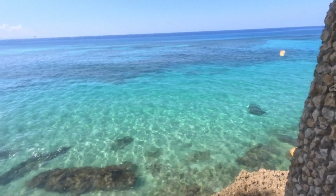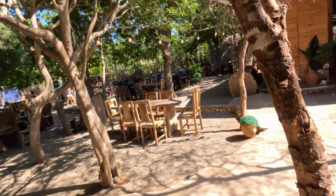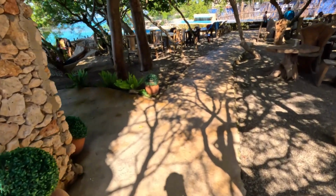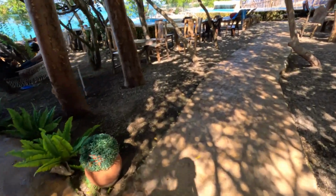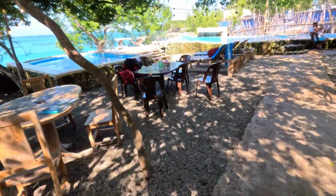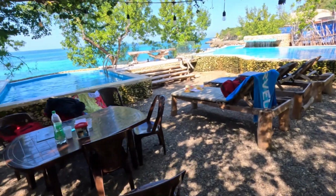VIP right here. This area over here is VIP. So you're going to pay a little bit more, probably $5 to $10 more, and you can come and enjoy the amenities and all of that good stuff. And they also got a pool over here, a couple of pools and all that good stuff.